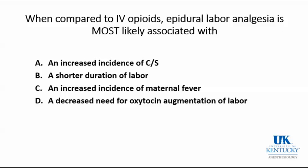Another question: when compared to IV opioids, epidural labor analgesia is most likely associated with which of the following? An increased incidence of C-section, a shorter duration of labor, an increased incidence of maternal fever, or a decreased need for oxytocin augmentation? So the answer is actually C.